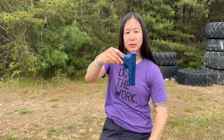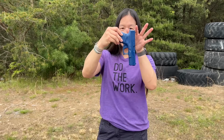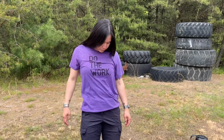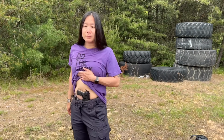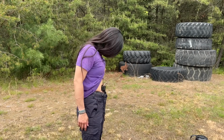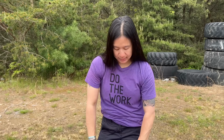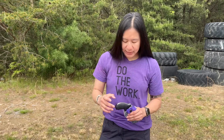And also, take a look at the back of the slide. The 19, super blocky back here, right? It's just a sharp angle. The back of this Cheetah, even with the beaver tail sticking out, is a little bit more angled. And I'm going to make a suggestion here, and this is based on the folks that I know who carry J-frames a lot.